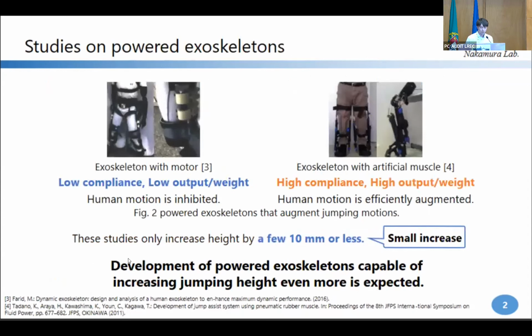Studies on power skeletons that augment jumping motion include exoskeletons with motors and exoskeletons with artificial muscles. The motor has low compliance and low output per weight, so human motion is inhibited by the motor. On the other hand, artificial muscle has high compliance and high output per weight, so human motion is efficiently augmented. But this study only increased height by a few tens of millimeters or less. This is a small increase from without the skeleton. Therefore, development of a power skeleton capable of increasing jumping height even more is expected.